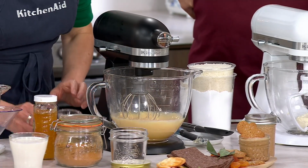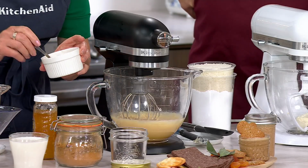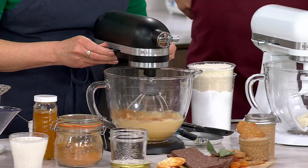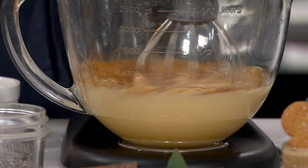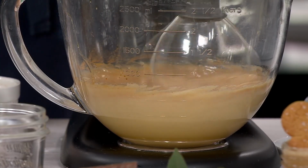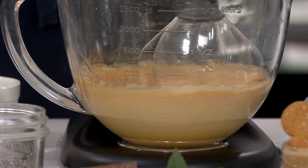Honey is not cheap. I want you to take that honey, put it in your KitchenAid stand mixer. We're gonna add a little bit of vanilla. We're going to add a little bit of cinnamon, and you could certainly play around with your seasonings. And we're going to utilize the power of your KitchenAid stand mixer and your wire whip. Once I get that honey mixed in, I'm going to fire this up to a higher speed. At home, I let this whip for 20 minutes. Wow.